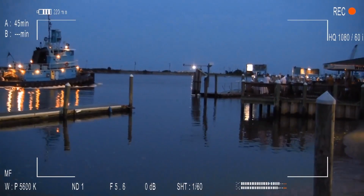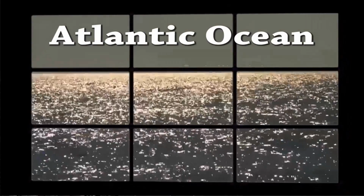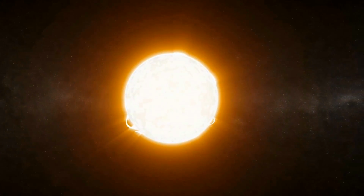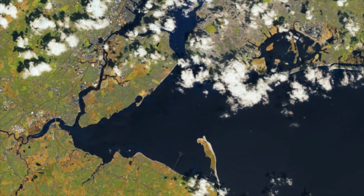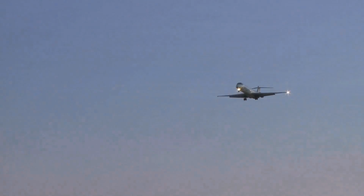Welcome to Jersey Bayshore country. This is where you'll find Raritan Bay, the Atlantic Ocean, as well as Sandy Hook Bay. Where is the Jersey Bayshore? Let's get oriented by starting with the big picture. It's somewhere in here, part of the universe, and definitely part of our world. But it's like no place I've ever experienced. And as soon as we land, I'll show you around.